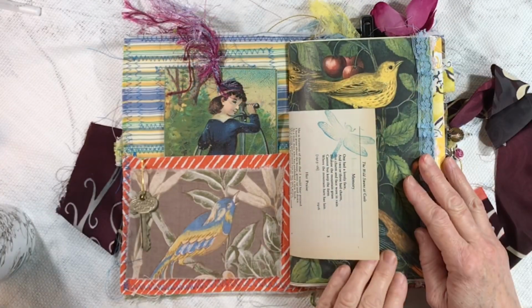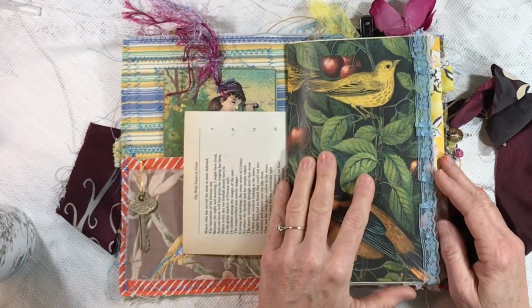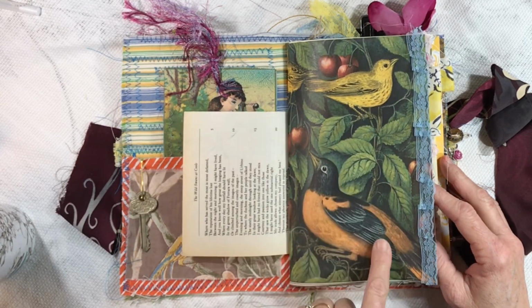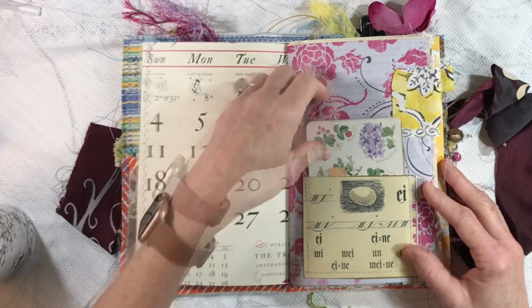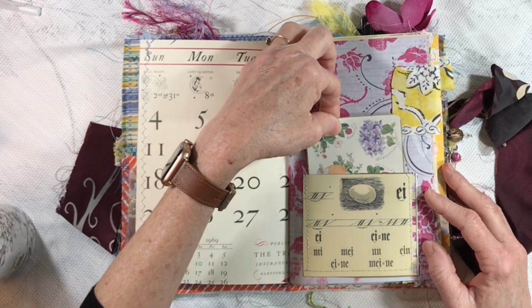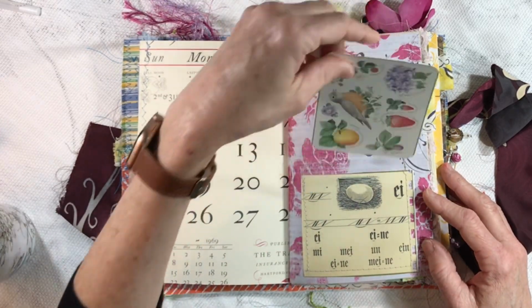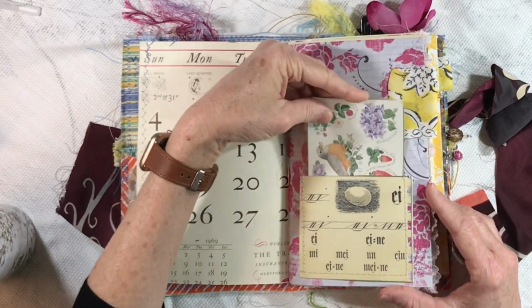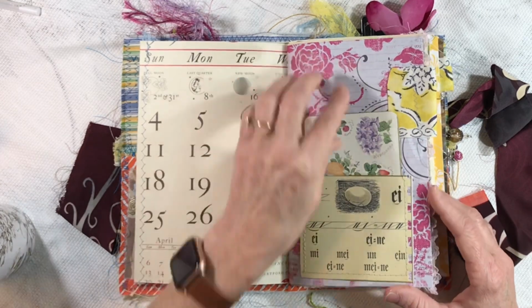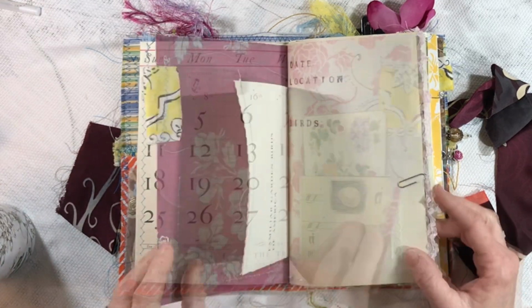There's a page from Wild Swans at Coole, one of my favorite writers. And this is a vintage calendar with the bright birds. I love this writing on the back, the print. Here's just a little card of a robin, and that is tucked into a pocket that was cut from the same digital set, Let's Go Birding.